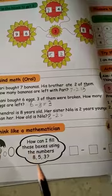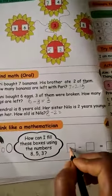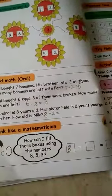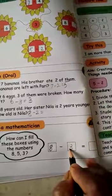When you subtract a number, first you can write a bigger number. So which one is a bigger number? 8. So you can write 8 in the first box. And next one, any number you can subtract. So 3. What is the number?